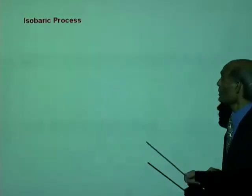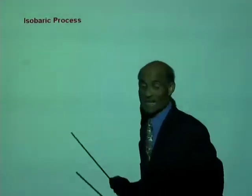So we will now look at that as we go on. Let's now talk about what is called an isobaric process. Do you remember when you talked about Boyle's law? We said Boyle's law describes an isothermal process. You recall that? What is an isothermal process? An isothermal process is a process where the temperature remains a constant.